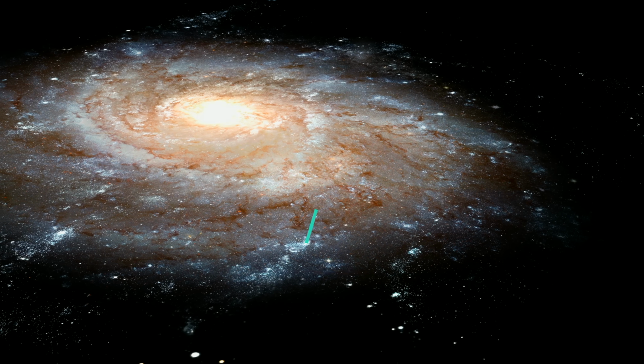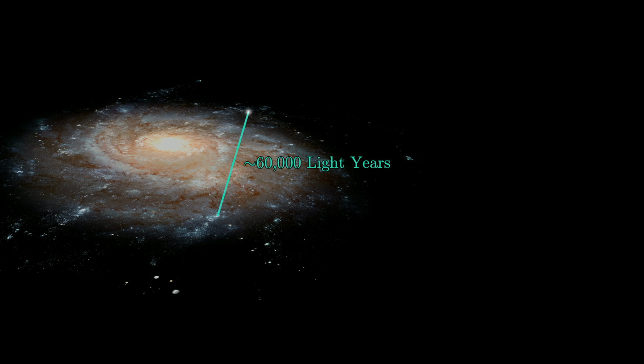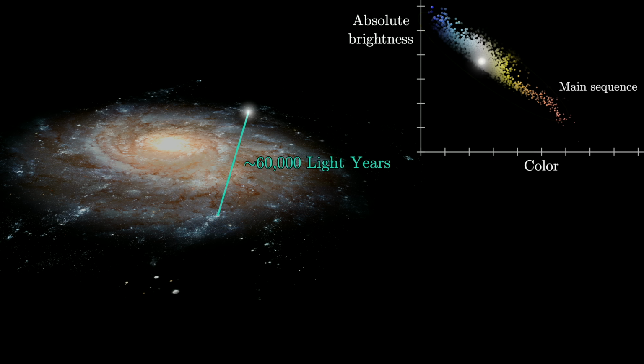So, if you see some star very far off, way too far for parallax measurements, and if you also know that it should fall into this main sequence, more on that in a moment, its color can tell you its absolute brightness.